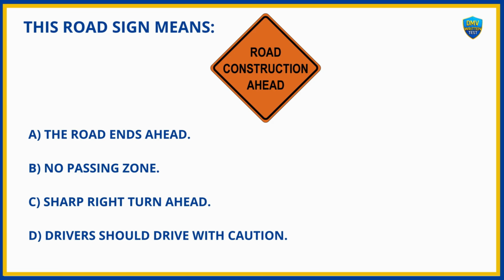This road sign means A. The road ends ahead. B. No passing zone. C. Sharp right turn ahead. D. Drivers should drive with caution. And the answer is D. Drivers should drive with caution.